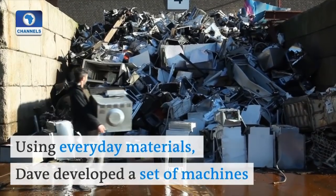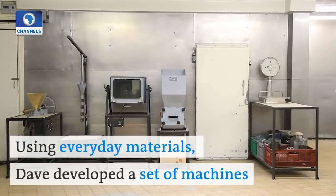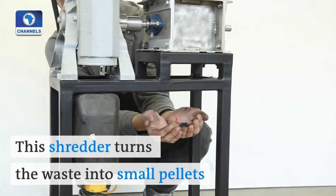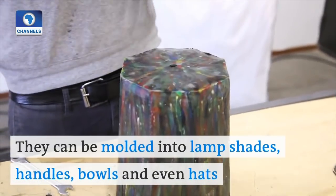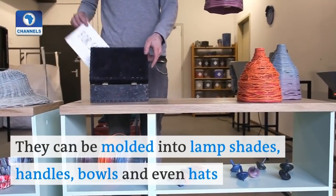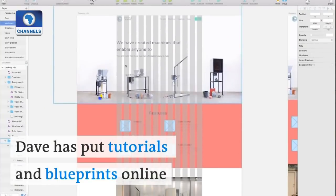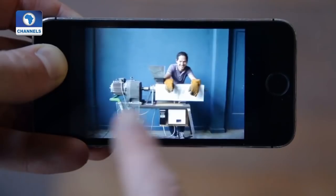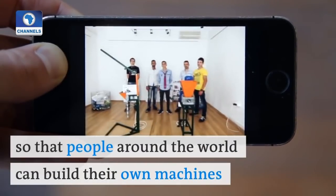Using everyday materials, Dave developed a set of machines. This shredder turns the waste into small pellets that can be molded into new household items, such as lampshades, handles, bowls, and even hats. Dave has put tutorials and blueprints online so that people around the world can build their own machines and even set up little recycling shops.